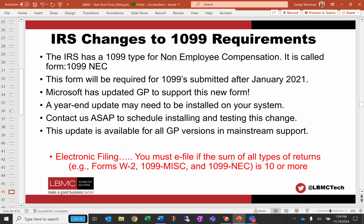There are new forms available in GP that include the non-employee compensation, the NEC forms. There is a year-end update that may be required depending on which GP version you're on. And this is my mention of that electronic file.